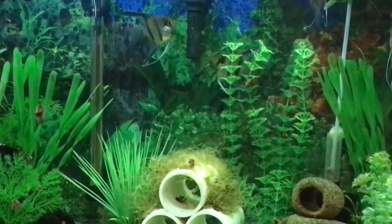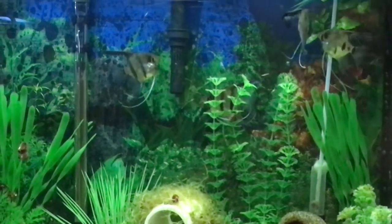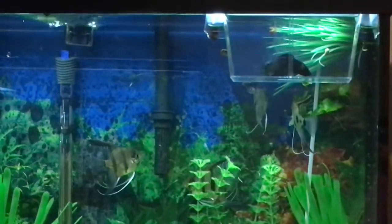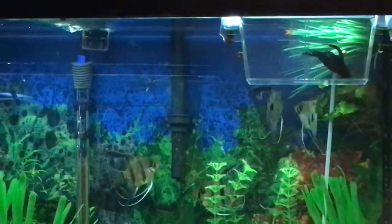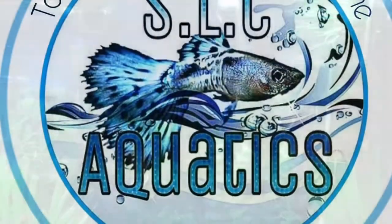But then I moved all of the juvenile angels over to the 55, and I brought the mother over here. When the betta and the mother met, the betta ran for his life, because she's like 4 times bigger than these juveniles.